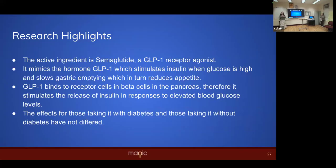So I wanted to share some of my research highlights. The background of Ozempic is that its active ingredient is semaglutide, which is a GLP-1 receptor agonist. An agonist means that it mimics the original, in this case, GLP-1 is the hormone, and it mimics the response of GLP-1. GLP-1 in general stimulates insulin. So when glucose levels are too high, it releases insulin and will lower the glucose levels.